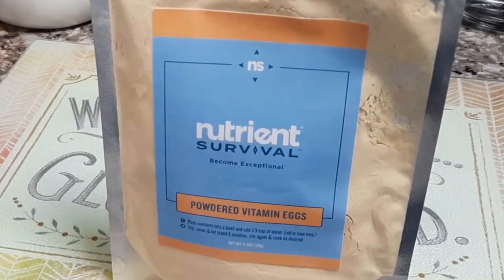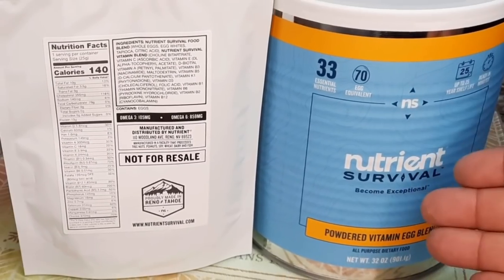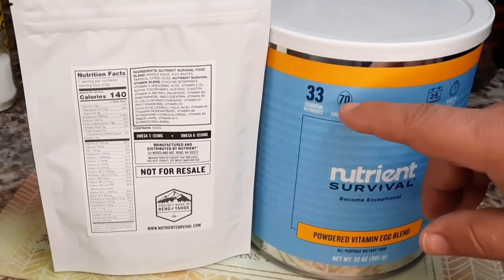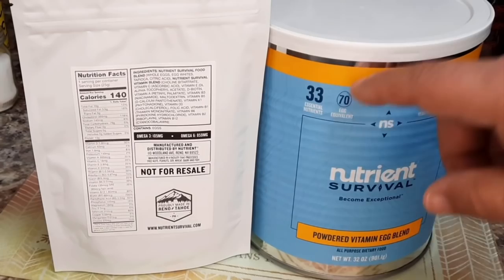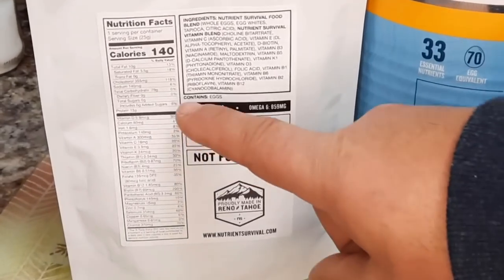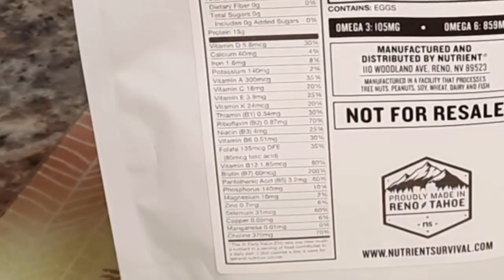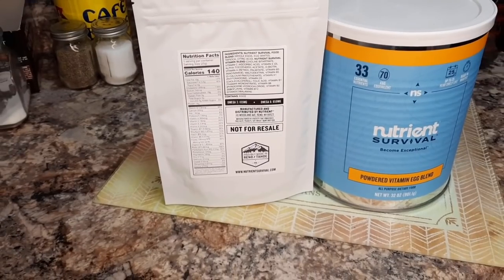And not only that, why is it called powdered vitamin eggs? Well, let me show you real quick. What you see here, ladies and gentlemen, is your number 10 can that comes with the equivalent of 70 eggs inside of it. But the most exciting part is this. Actually, there are 2 parts to me that are most exciting. First one is that they are fortified with 33 essential nutrients, and you can read them right back here on this label. The second one is, I will show you here in a second what the second most exciting thing is. Let's go ahead and prepare this because it's extremely easy to prepare.